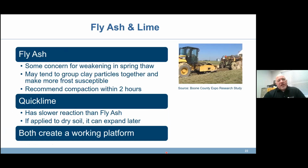So you can see there fly ash and lime. There's been a few studies shown that fly ash is great at getting you that improved workability and improved construction platform, just like lime and cement. There was one study in central Iowa where we've seen a potential weakening of subgrade layers tested after the fact during a spring thaw. So there's been some research that shows there's some potential for weakening or change over time based on moisture levels. So I think that needs more study.